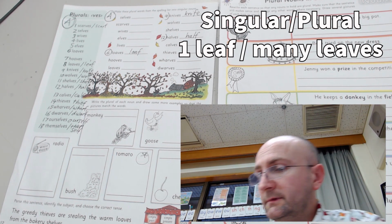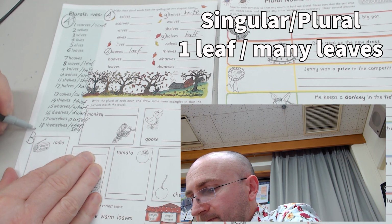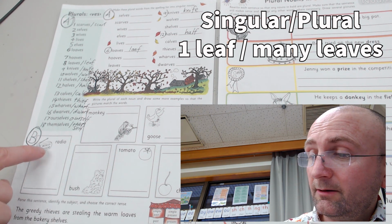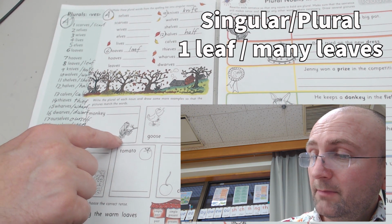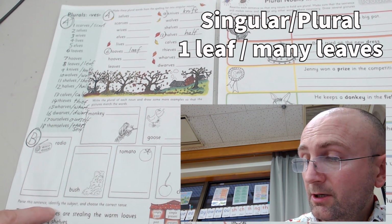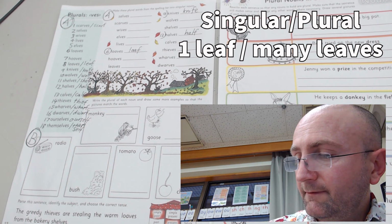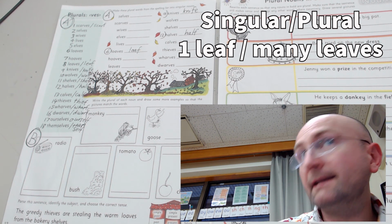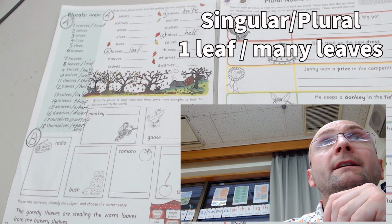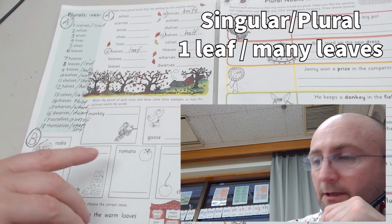Next up is section B. That's this section. Here, we have the opposite. We have the singular. One radio, one monkey, one goose, one cherry, one tomato, one bush. And for this activity, we need to add a plural. So I'm going to give you one of these, okay? And I'm going to give you this one.